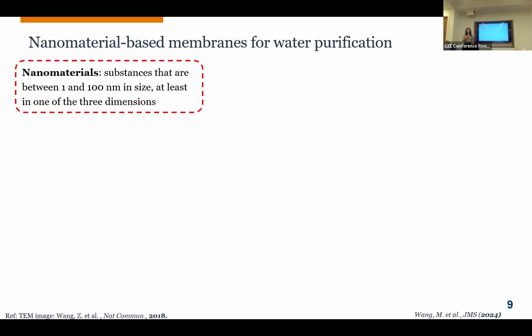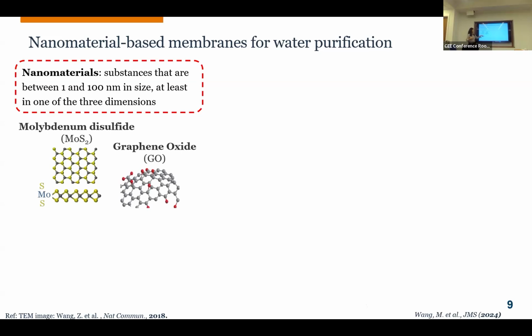Some background on nanomaterials: a substance is defined as a nanomaterial if it is under 100 nanometers in size in at least one of the three dimensions. Some of you might already know that the well-known graphene oxide is a type of nanomaterial, and similarly, the work that I'm focusing on uses molybdenum disulfide. Those nanomaterials can come in different shapes.